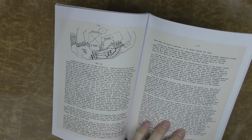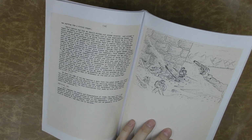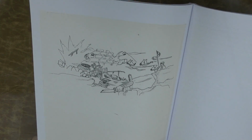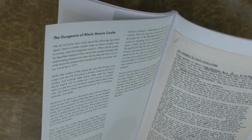Wow. So cool. Nice. Excellent. Total devastation. That's what it looks like.